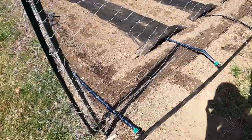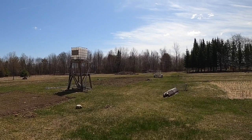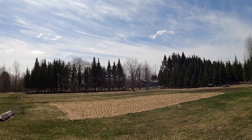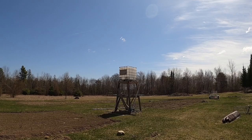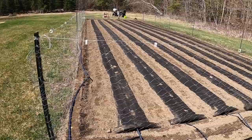Here's the drip trunk, all these lines hook into it, like a T, all the way down. And then what we do is we catch whatever rain we get at the house. See the house way back there? Got a metal roof made possible by a grant from the Mom and Dad Foundation, which we're forever grateful for. But we'll catch the water from that roof and then we'll trailer it out here with the four-wheeler. And then we use a transfer pump to pump the water from the tank on the trailer into the tank on the tower. And then we run a line from the tower. And then it hooks up into this end and just let her fly.